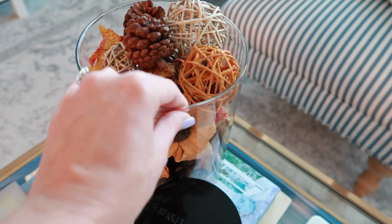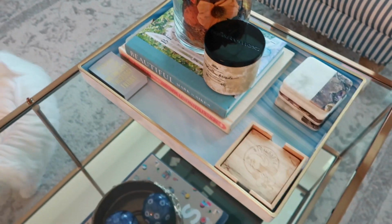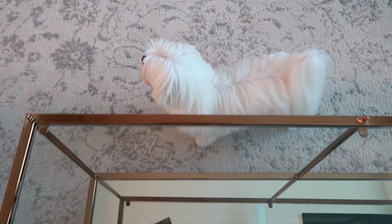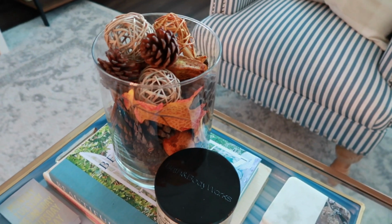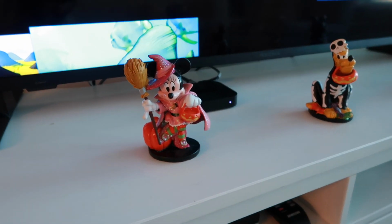I just got this beige to match everything that we have. I also got this fall potpourri. I wanted to show you guys too. I haven't really done the coffee table quite yet, but eventually I'm gonna try to get some fall magazines or something. Hello, Maestro. But this smells really good. We got this from Home Goods last year, and I just kept it sealed in a Ziploc baggie, and it kept really nicely. And then over here we have our more playful decorations.